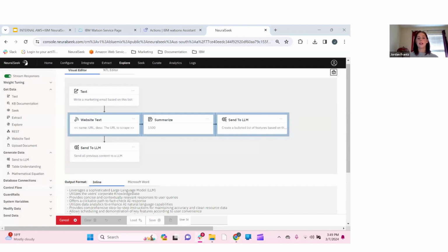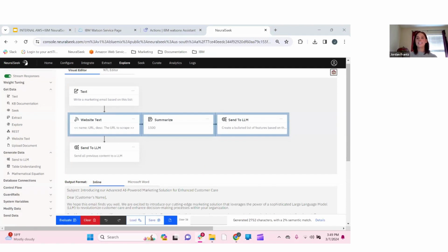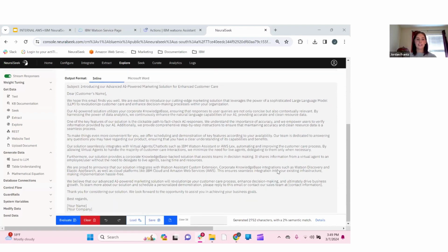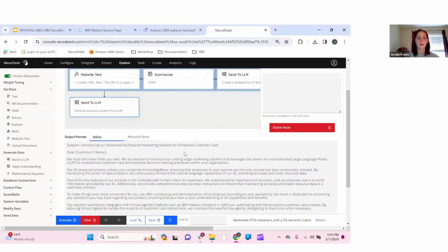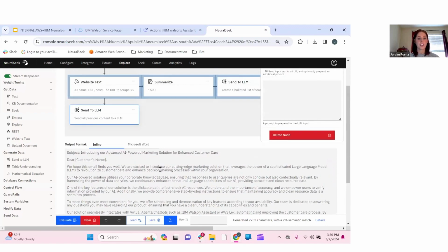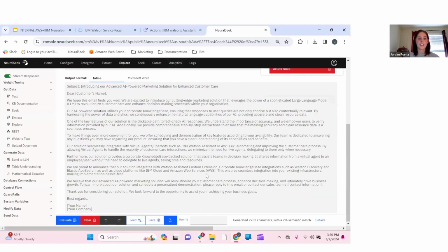So a useful tip, if you want to continue to play around with this, we recommend grabbing URLs from Wikipedia. So you can grab an interesting or silly URL or something that's relevant to your field of work. But Wikipedia is a great text-based platform to utilize when playing around with this website text Explore feature here. So I'm going to scroll down and see that output that Explore generated for us. We created a marketing email based on a website that was about our Explore feature documentation, summarized it down, created that list, and then this is the output that was generated for us.